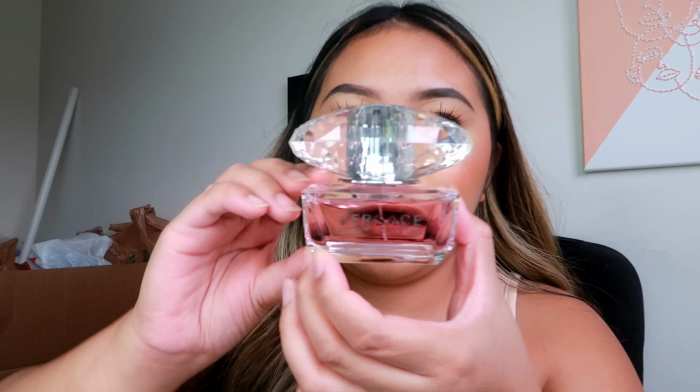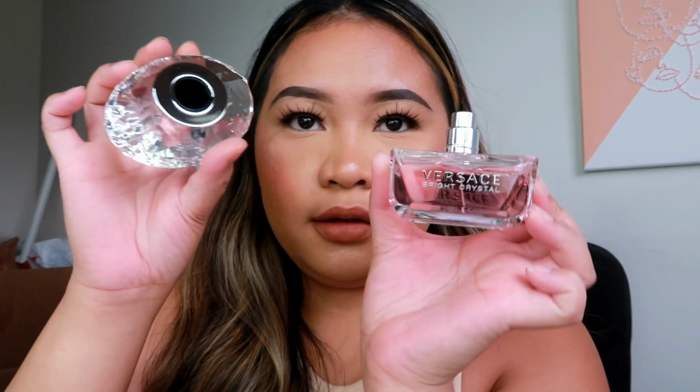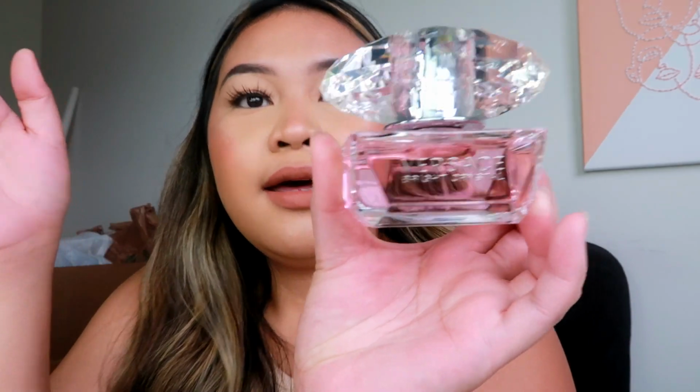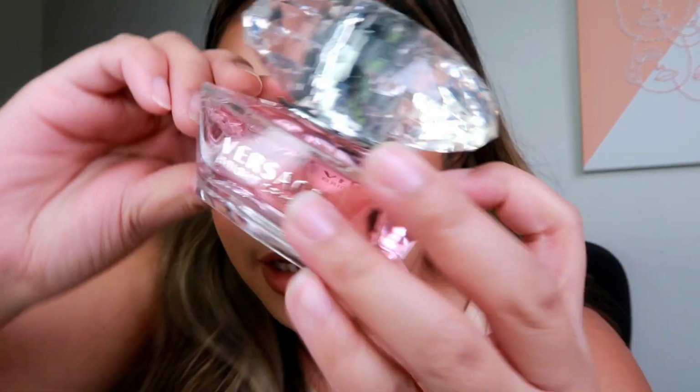That one is really strong, and this one is very feminine, very light. Look at the bottle, you guys. Oh my god, this is bigger than the actual perfume. Oh my goodness, this is so cute. So yeah, this is what I got, and I can't wait to use them.